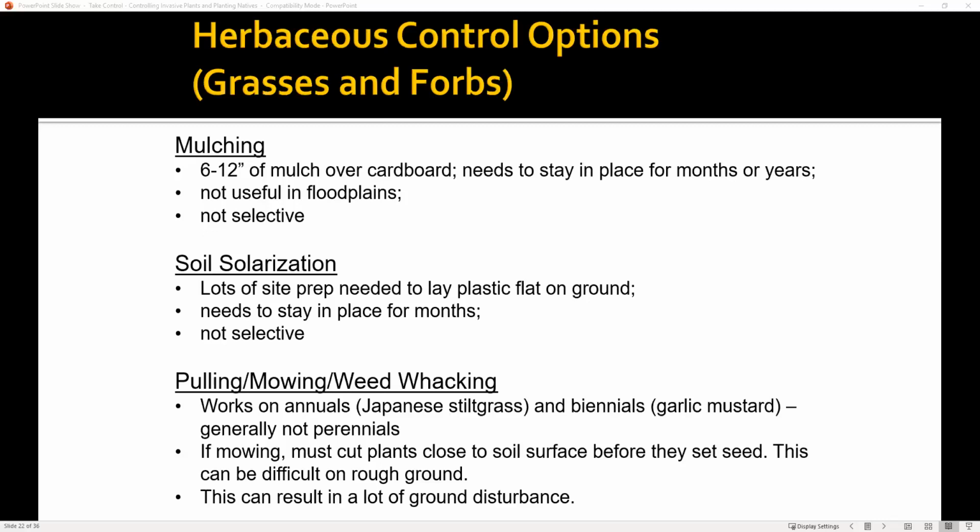So pulling is usually used just on annuals and biennials, generally not on perennials. But you can use mowing on perennials, and you can actually use it on annuals and biennials as well, cutting the plants as close to the soil surface as you can. If it's an annual or a biennial, do the mowing before they set seed, because once an annual or biennial has set seed, you've lost for the year. You might as well walk away at that point.